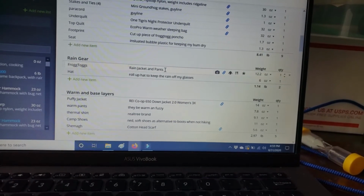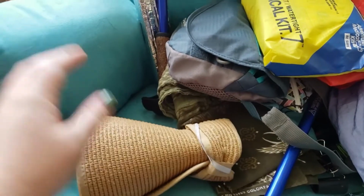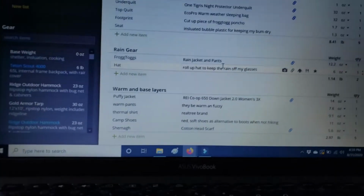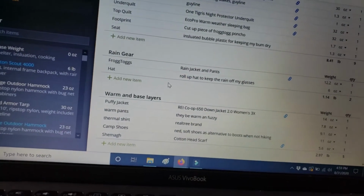For rain gear, that's my Frogg Toggs jacket and pants, and my hat, which is this little guy, which I use not just to keep the rain off, but also to keep the bug net held out away from my face, that way the bugs aren't just biting me through the netting.